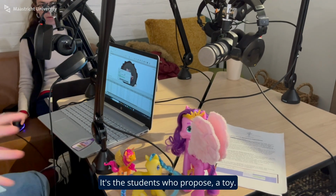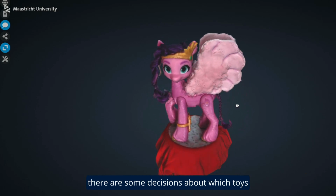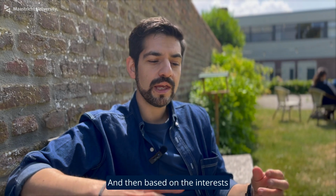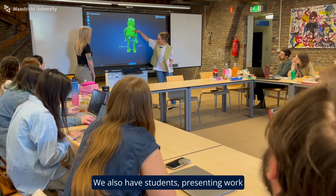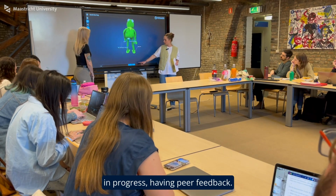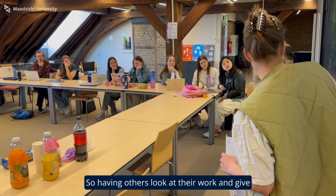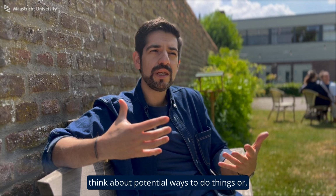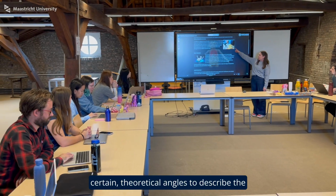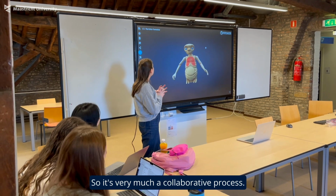It's the students who propose a toy. Then we have a very democratic process where there are some decisions about which toys will go forward and become part of the project, and then based on the interests of the students, they pair up. We also have students presenting work in progress and having peer feedback, so having others look at their work and give them feedback, make them think about potential ways to do things or certain theoretical angles to describe the objects that they have probably not thought about. So it's very much a collaborative process.